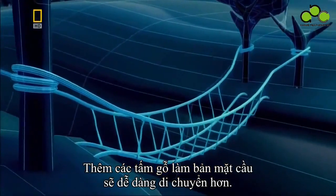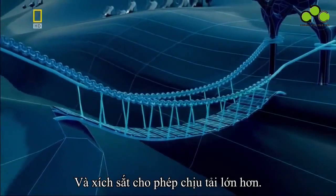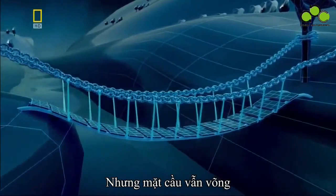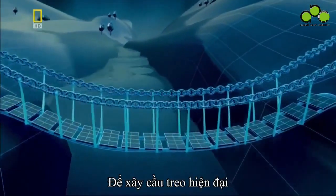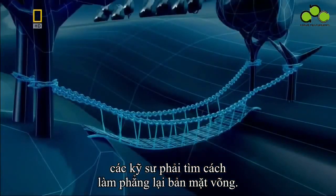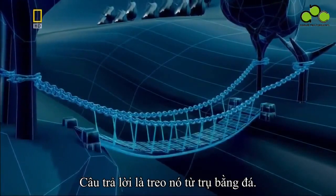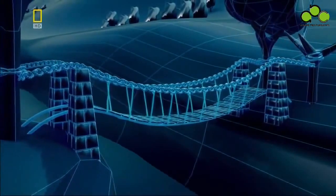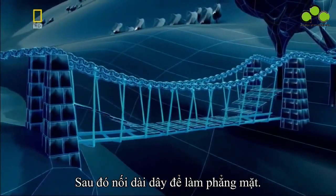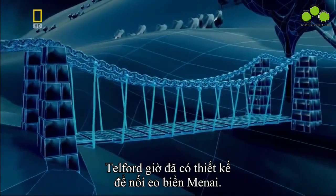Adding planks of wood to form a deck makes the bridge easier to cross. And iron chains allow it to carry heavier loads, but the deck still sags. To build a truly modern suspension bridge, the engineers must find a way to flatten the sagging deck. The answer is to suspend it from stone towers, then extend the ropes downwards to level the deck. Telford now has a design that can bridge the Menai Straits.